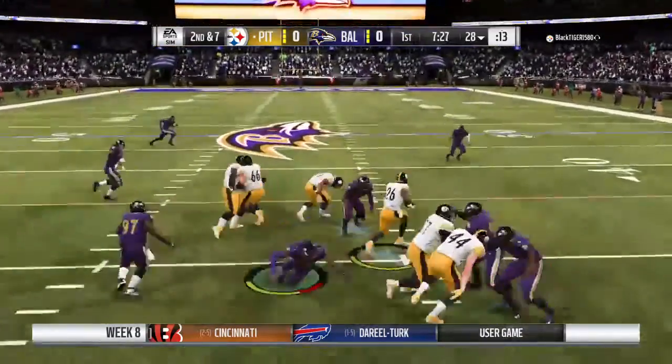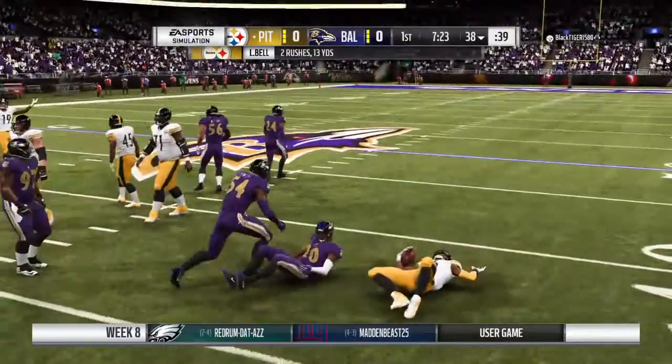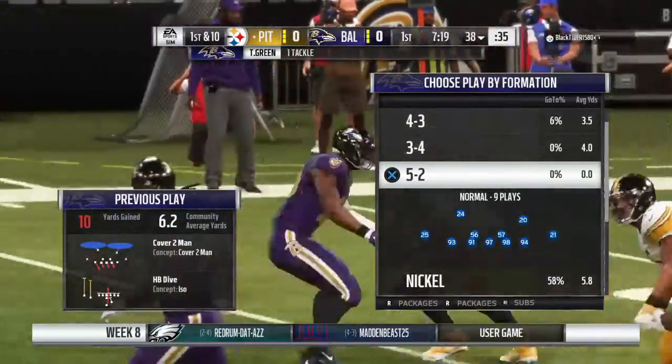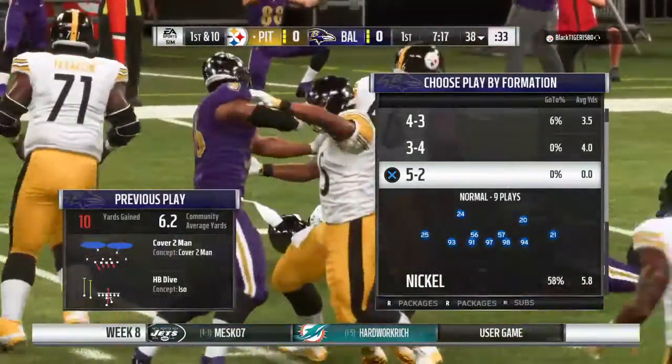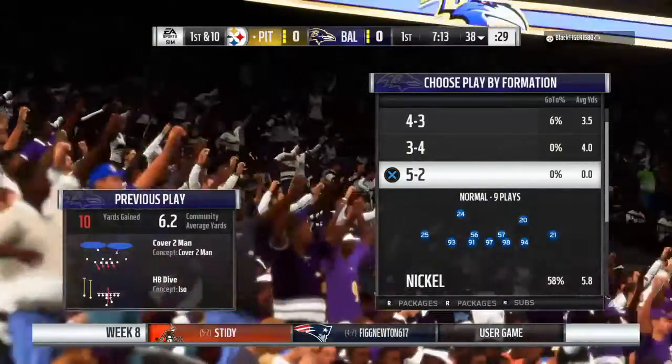On 2nd down, it's Bell. And he's taken down, but able to slip across the 35. A gain of 10, good for a Steeler first down. Now, look, that wasn't a huge gain, but those are the types of carries I think they were missing in their loss last week. They couldn't get him going on the ground.